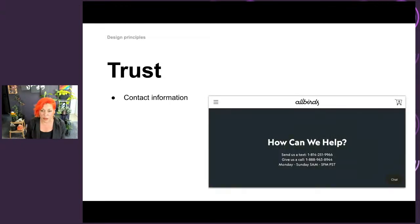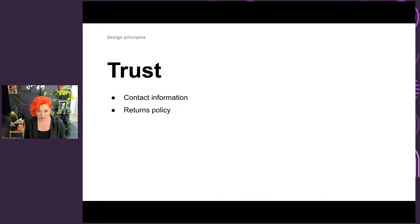Here you can see Allbirds. They offer a few different options for contacting them, including chat in the lower right corner. If your contact information feels hidden, or if a shopper has to jump through a bunch of hoops to reach out to you, that can erode trust with your potential buyers.